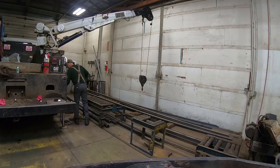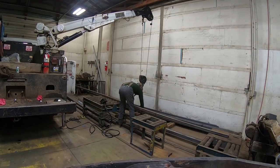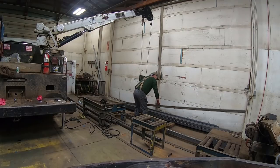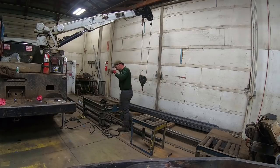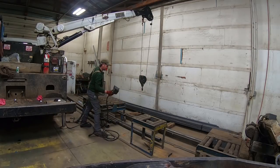Step one is to get the steel in the saw to get it whacked up. I need to show you guys the drawing that I came up with and kind of show you what's up so you know what we're building here. I'll step in here in a minute with a drawing and show y'all what's going on here.